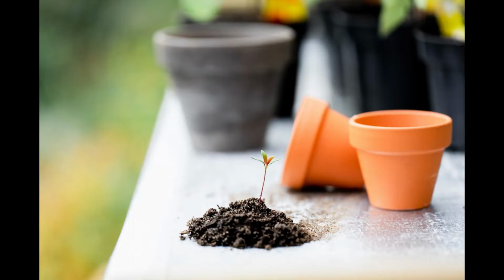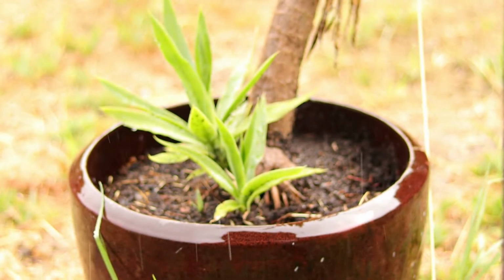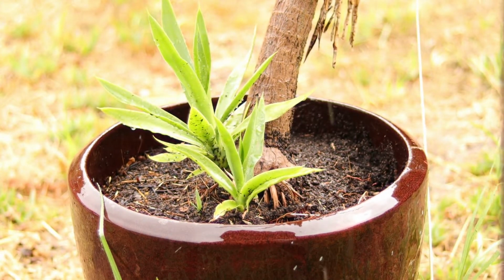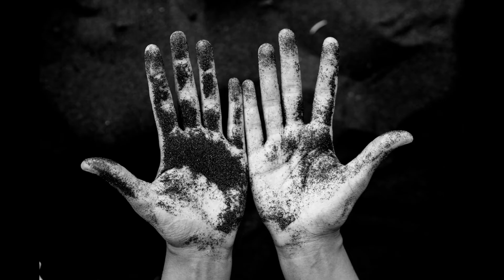Containers or pots offer a great deal of flexibility. They allow you to control the soil quality and easily move your plants around to catch the sun or avoid harsh weather. Plus, they add a decorative touch to your garden or patio. Now that you've picked the perfect spot, let's move on to the planting process.